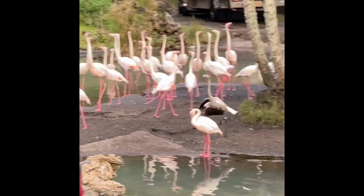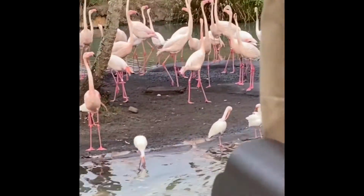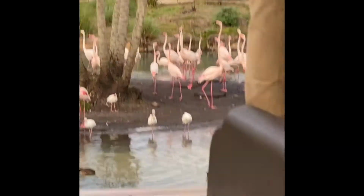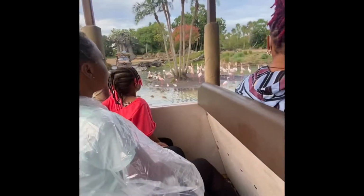They're actually born grayish in color. So the little grayish flamingos out there are actually the young. Now a group of flamingos like this is going to be called a flamboyance. And these are the lightest species of flamingos that there is out there.